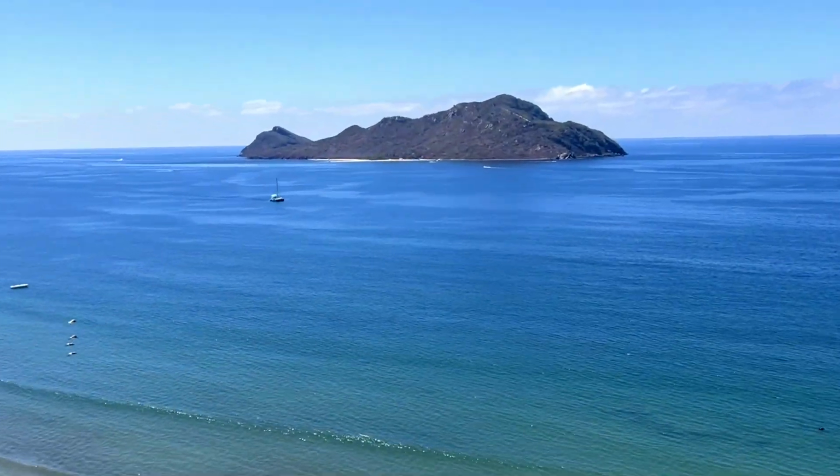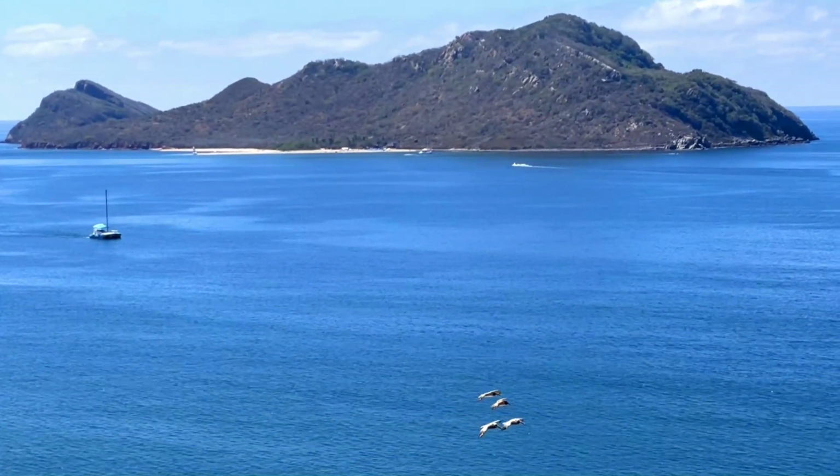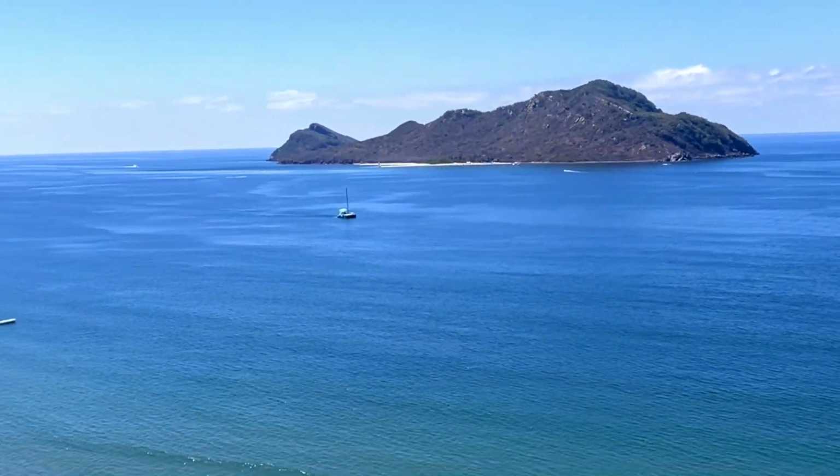And this is Deer Island. Many people head out there for the day and then come back. And you can see it's really not that far from the main beaches of Mazatlan itself.